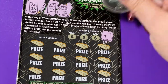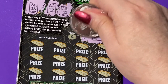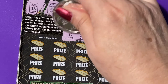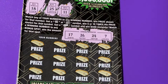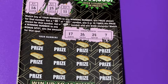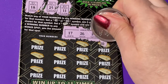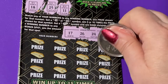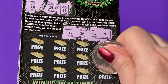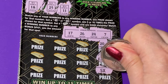So our winning numbers are 7, 24, 26, and 17. Well, I don't see any of those in the bonus. So let's just go ahead, scratch off the numbers at the bottom, see what we find. There's a 20, a 29. Oh, we got something, we got it. 5 times.